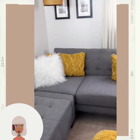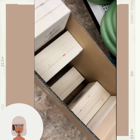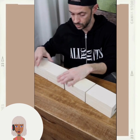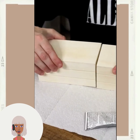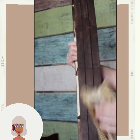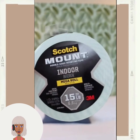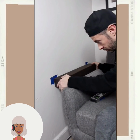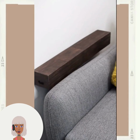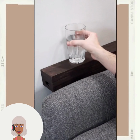Dollar Tree hack. So they have a bunch of wood. Wow. Making some cool wood shelves. Wow, this man is simply a genius. You can put your wine there on the side. Very clever.